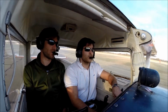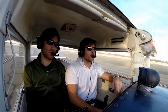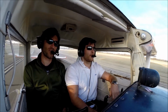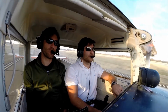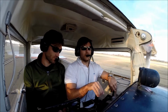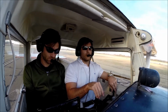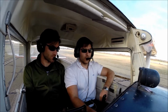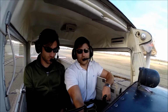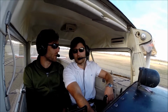Is that to you? Holding short, runway 34. Yep, keep it on the taxiway. Alright, we're going to stop right here. Gentle on the top of the brakes, on the top of the pedal. Those are the brakes. The top? Yep. And we'll do a quick run up. This is to make sure that our engine is running properly. Yeah, that's a good idea. Yep, I'm cool with that.